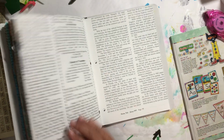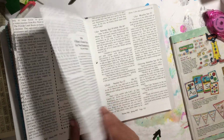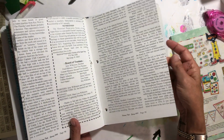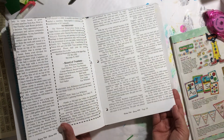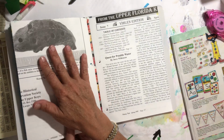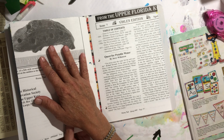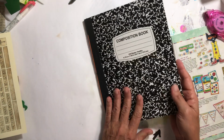I took all the inner pages out, and these were just little newspaper pamphlet things on thicker paper than copy paper, but at any rate, I cut them down to size and sewed in 2 signatures. So, this is for my, I don't even know what month we're in, September, and this is for my October, and it's working out really well.